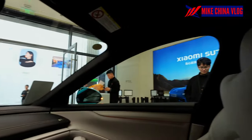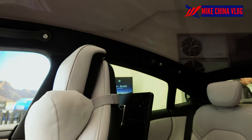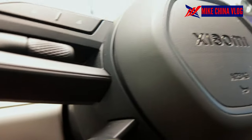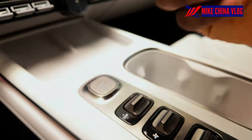And if you can just see the seats, those are the seats, and behind there's a screen. In case people behind want to use the screen, they can use it. And like just drive mode. As you can see here, there is this drive mode. And this is the engine. In case you want to start the engine, you just press this button.